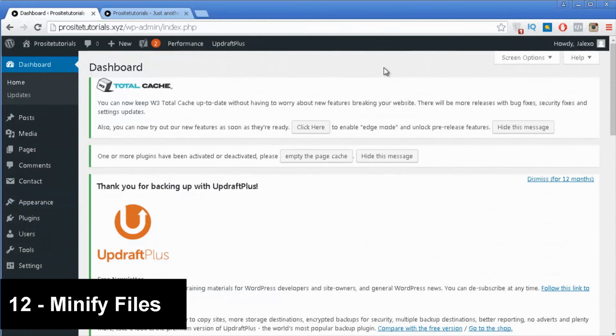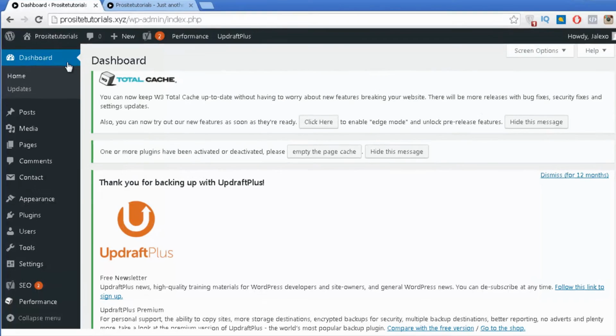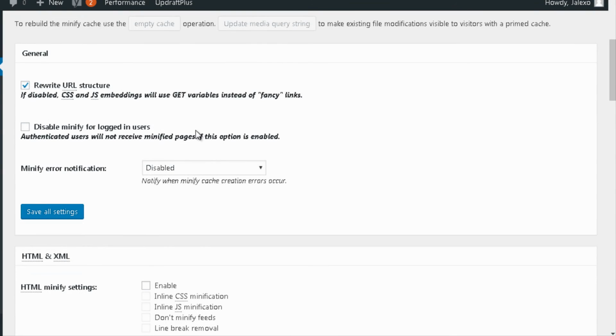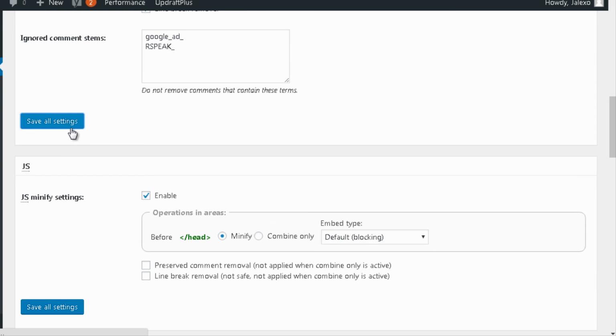The last step consists of minifying several files that you have in your WordPress website. And this basically consists of making those files a bit smaller so they will upload faster. Now for this you need to have the plugin called W3 Total Cache installed, which I mentioned previously. And you need to go to your dashboard area, and over here you want to get to Performance and then to Minify. And just check the options that I'm going to mention now. So in HTML, you want to enable this option, and you want to select all of these 4 options, and you want to save all settings.